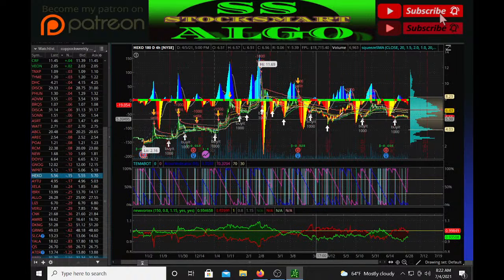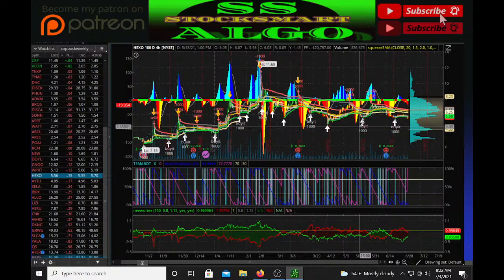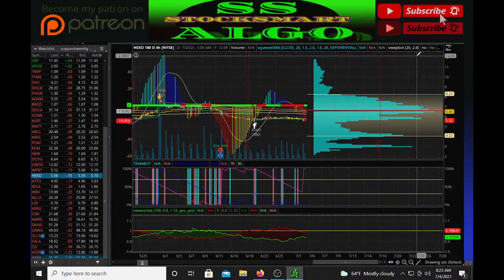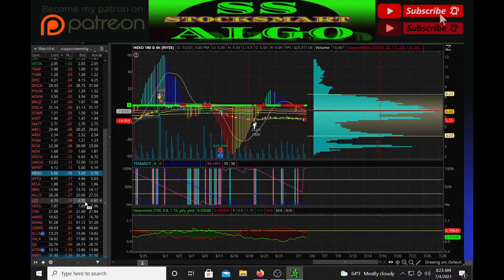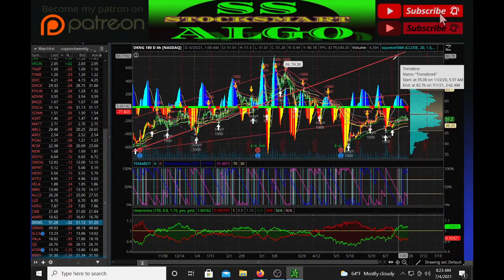Hexo, AYTU, Excella, IBRX, ALO, ALLO, Lizzie, Veru. Yeah, and green dot squeeze right here. Hope it squeezes it right up above that line and then pop. Okay. GRWR, looks like DraftKings is up here. DKNG.